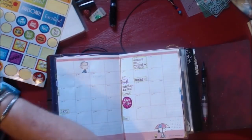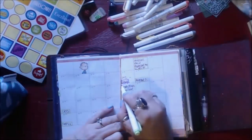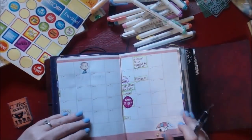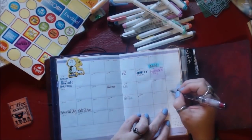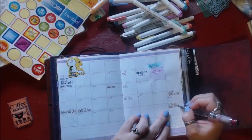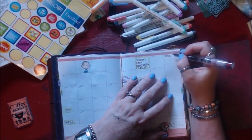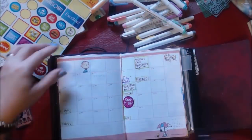I don't normally do a whole lot of stickers. Hardly ever in my planner anymore. Like, I do a little bit here and there. I do some mood stickers. I might do some weather stickers. If I had stickers, I would probably do them. I like the little face stickers, the little kawaii, or however you say that. Those little girl face stickers, or I like that kind of sticker. Like, I wouldn't mind having some Charlie Brown face stickers. Yeah. Some of the same little things that are in here, I wouldn't mind having some of those.